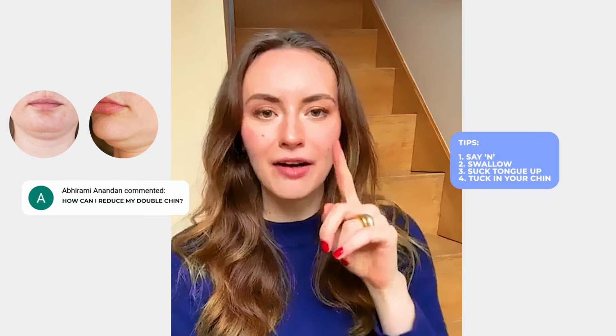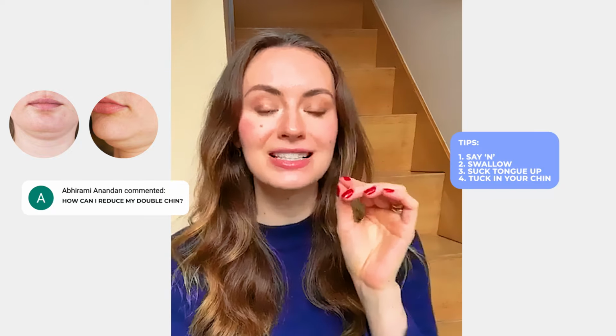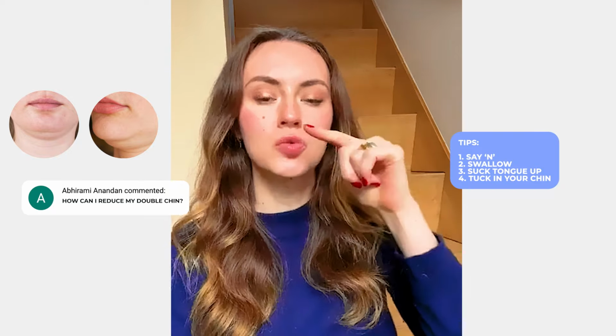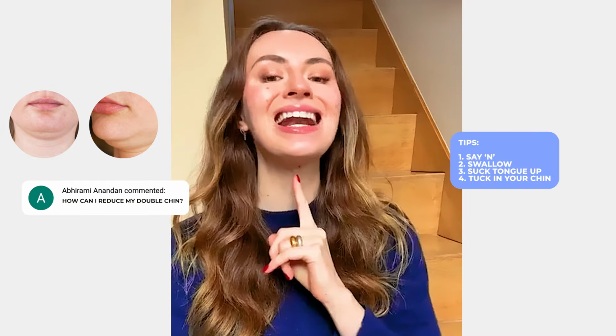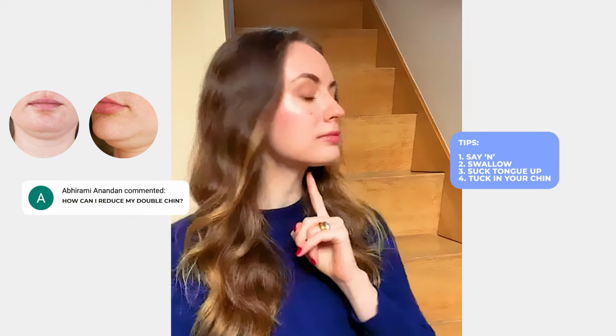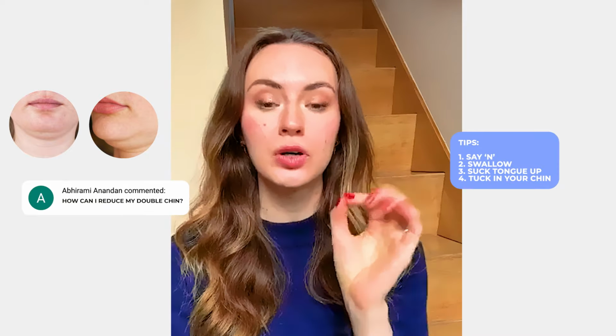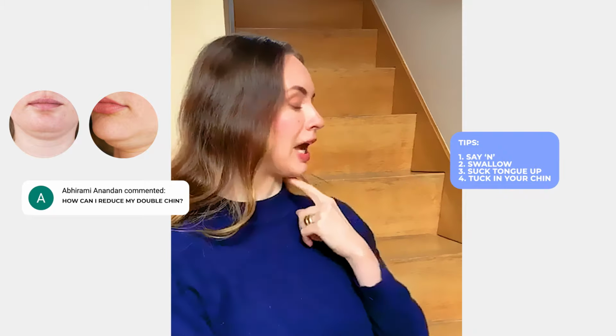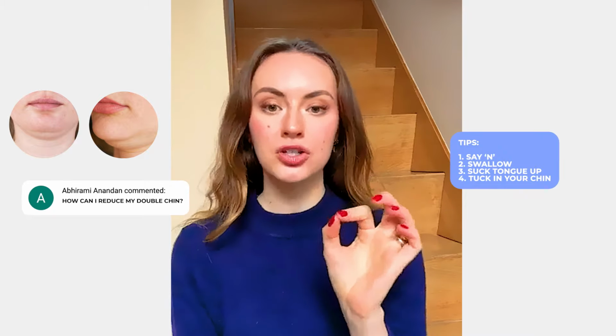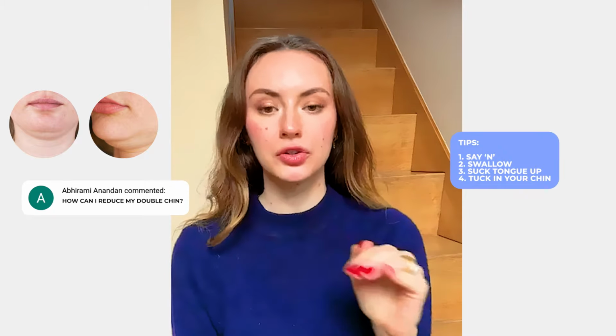And then if you have, and this is a little bit disgusting, a little bit of saliva on top, start to swallow it and move the tongue up. So it looks like this. Then the last step in mewing, which is not discussed enough, is actually to tuck your chin a little bit in. And this is the best posture you can have throughout your day.